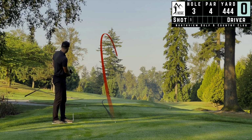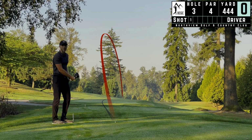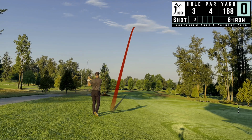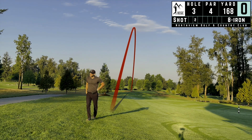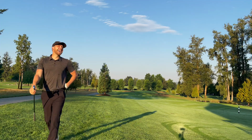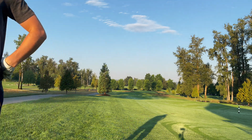Absolutely pumped this drive down the left-hand side. Was thrilled with my positioning and had 168 yards in, which is a pretty standard 9-iron for me. Opted for the 8-iron to get over that bunker, and this was on a string right at the flag. We're gonna slow this down to show how close it was. It was like 1 foot short of getting over that bunker, and now we're in the sand.